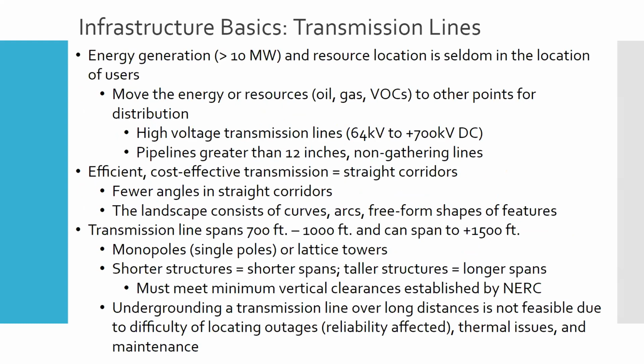Transmission can be considered both transmission lines and pipelines. These are large bore pipes that carry oil, gas, VOCs to other points for distribution. High voltage transmission lines are 64 kV to 700 kV and above. That's a direct current line, so the energy is going one way. The larger the voltage, the taller the towers, and the more clearance of the conductors above the earth. Pipelines greater than 12 inches are considered transmission. These are non-gathering lines, moving those liquids or gases from the point of being refined to another gate where they can be distributed.